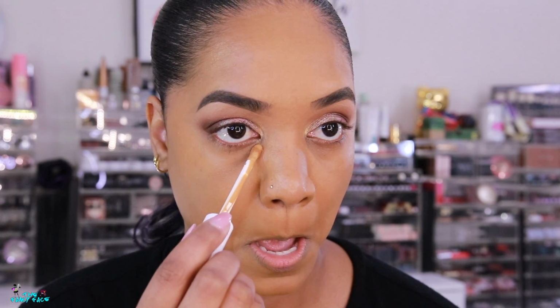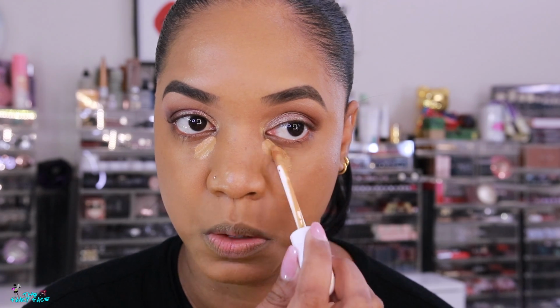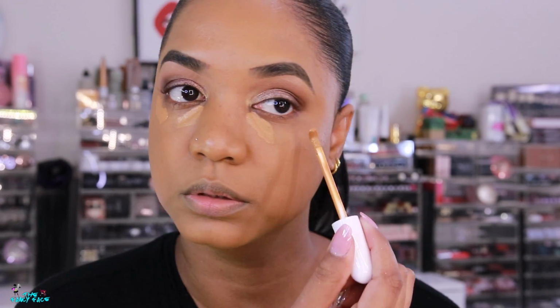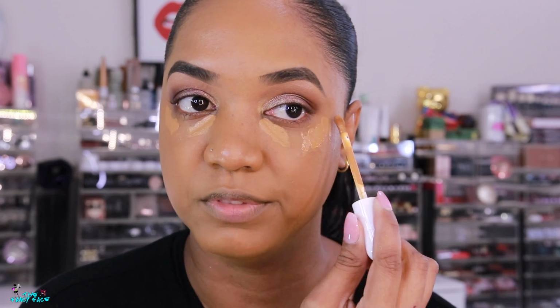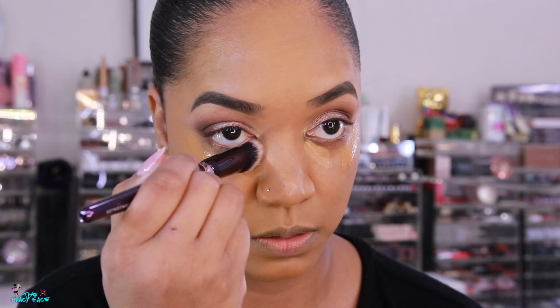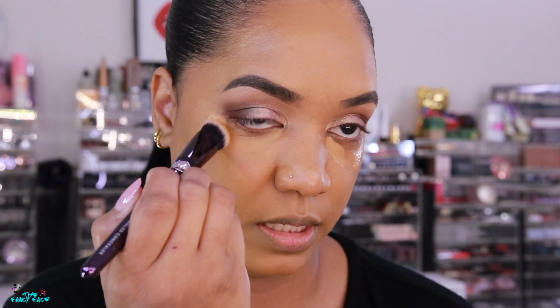I'm gonna do the lighter shade, which is 104, right under my eye, right by my tear duct, where the main darkness is. Ooh, child. And then I'm gonna use 112, which is Ginger, out here, where I still have darkness, but I want it to blend in with my skin. And we're gonna use another Anissa Beauty brush. This is the angled concealer brush. And I'm just tapping that on under my eyes and then blending it out.